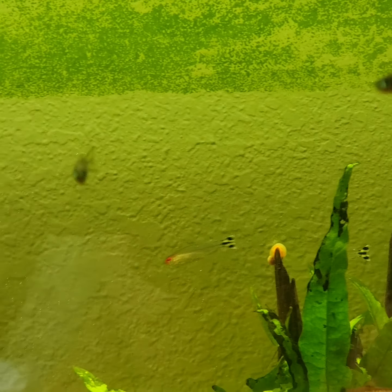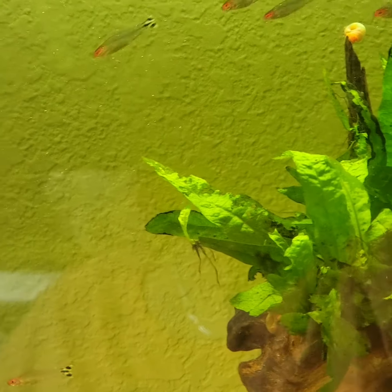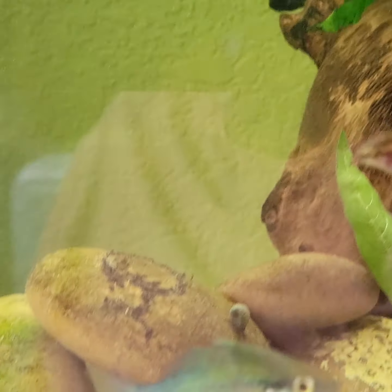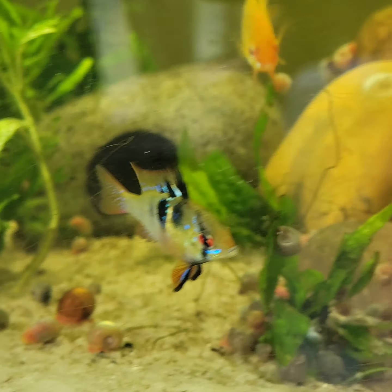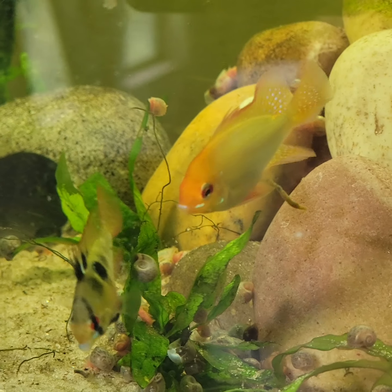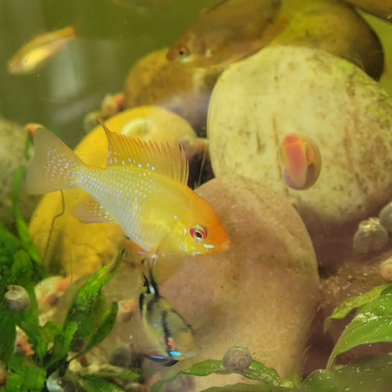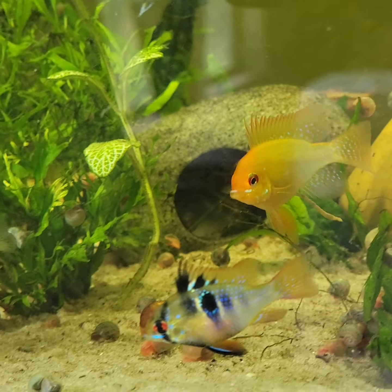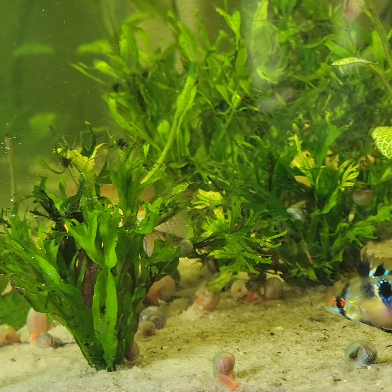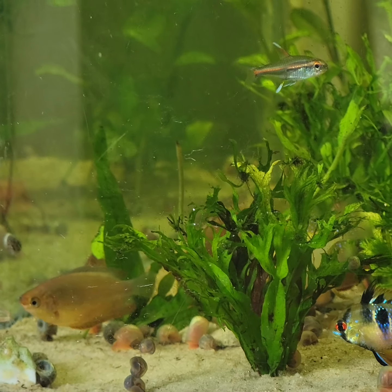Very pretty. Another German blue ram. Gold ram. And then the honey grannies.